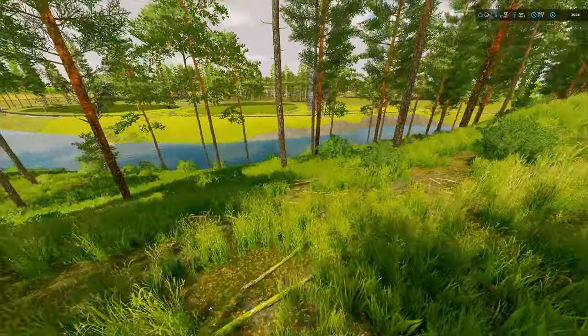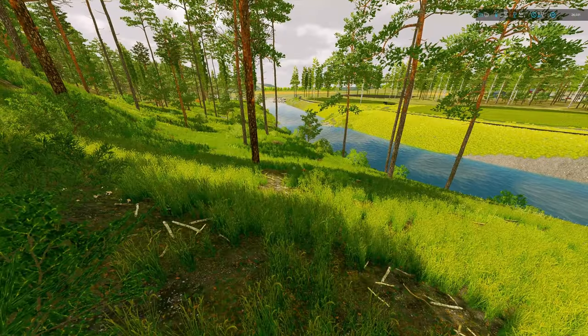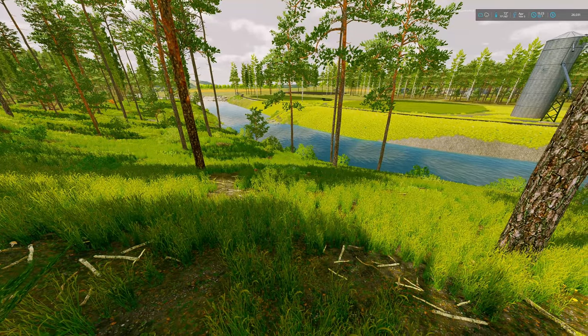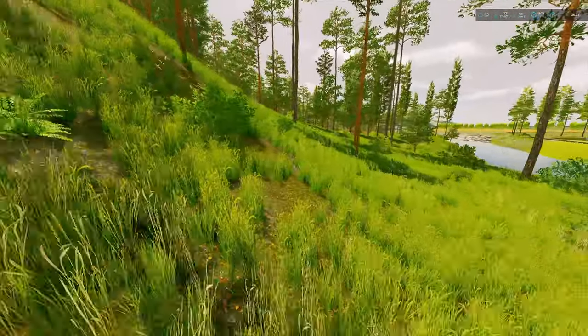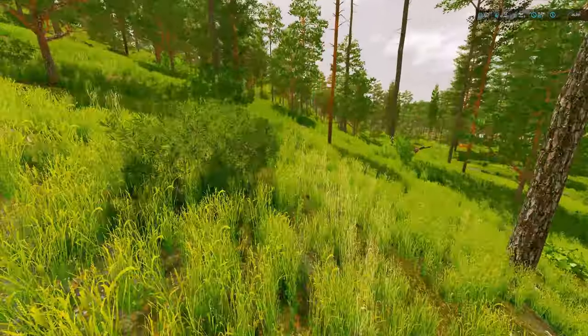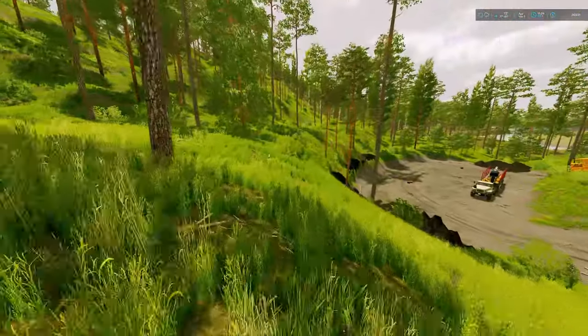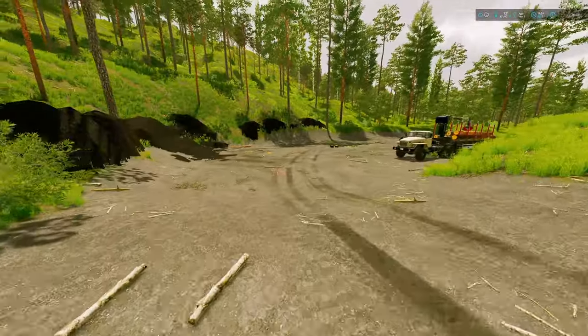May have to make a couple of paths out here. Maybe one right down by the river. And we can drop trees, drag them down to the path, and then drag them to the yard. That sort of thing. Especially since we don't have a good skidder with big balloon tires on it or anything. We just have our dozer. But this turned out all right, I think.